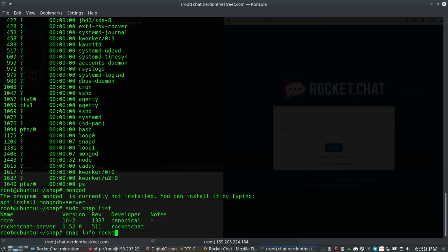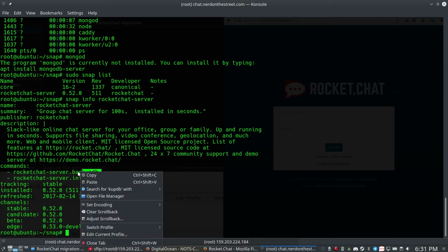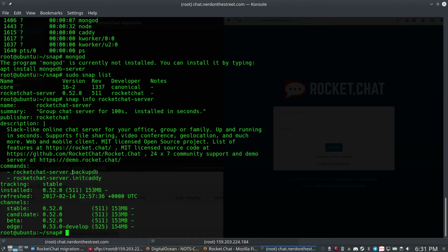Snap info rocketchat-server. Okay, so here's some basic information. rocketchat-server.backupdb. So it's got a backup command that would have been helpful back on the other machine that didn't have a backup command. Alright, here we go. I found some documentation on how to restore, because obviously it would be stupid for them to have a backup function and not restore. So this was helpful, having that there.